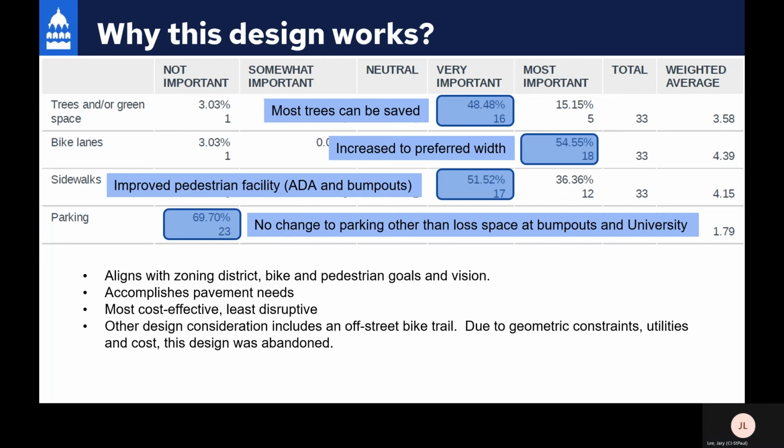For parking, there are no changes to parking other than the loss of space at bump outs in University. Hopefully that won't get taken the wrong way because the survey result voted that as not important. So hopefully we don't get too much pushback there. I'll also note that the total loss of parking here is about 7 spaces out of the 30 parking spots that are available on northbound today.